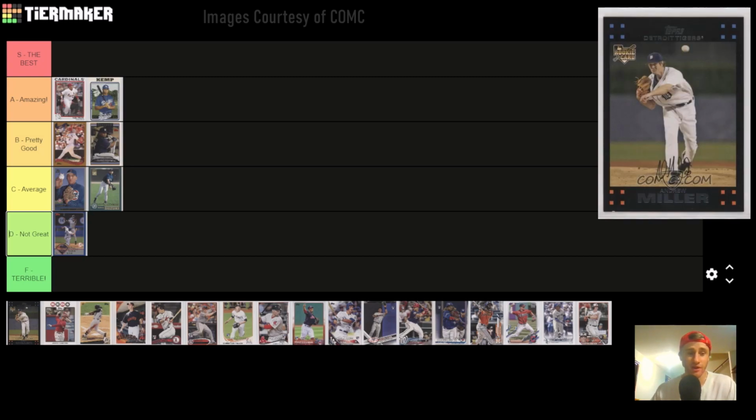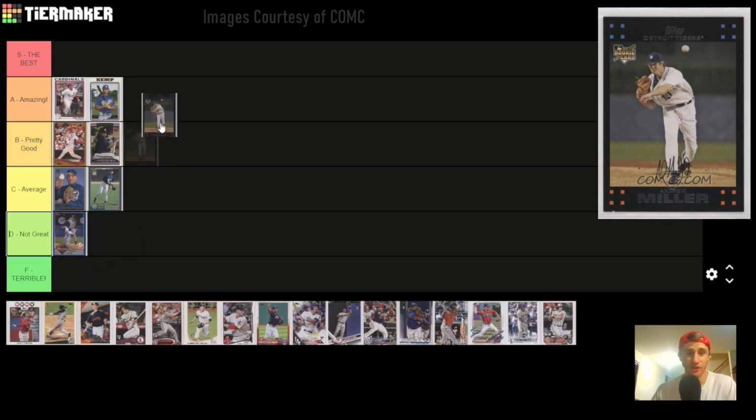2007 Topps, that's a great design. 2007 Topps is a great design. This gets an A. The black borders are really unique. That's a very unique set. It's a cool one.